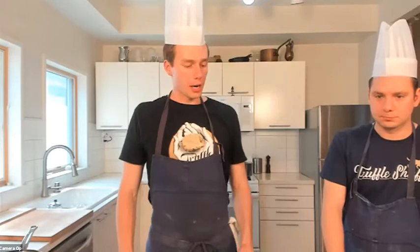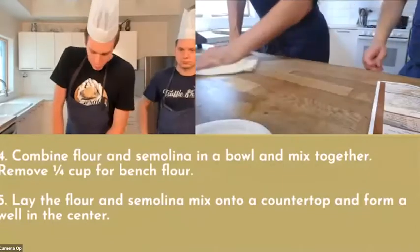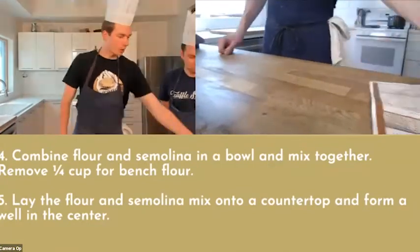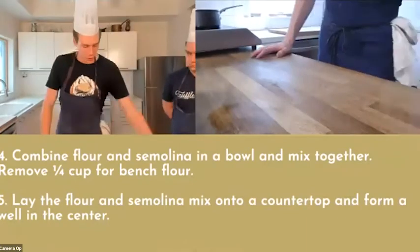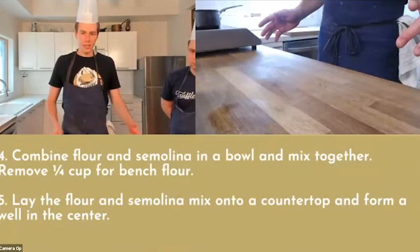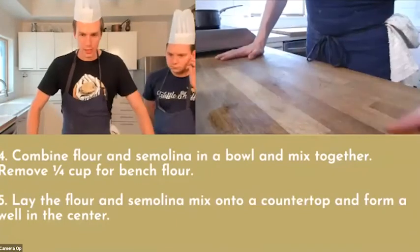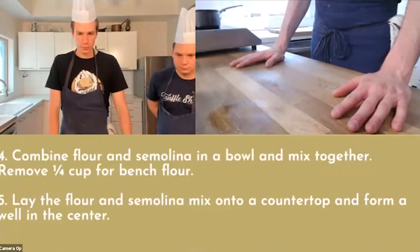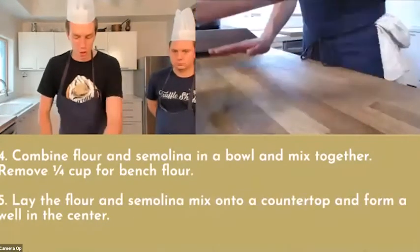All right, cool. Now that we have that Brodo working, we're going to start making our pasta dough. We're going to get this pasta dough cam over here. If you have a cutting board, you need to get rid of it, to be completely honest. Get it out of the way. We're going to go directly on the countertop, so basically we're going to make this dough directly on the countertop.